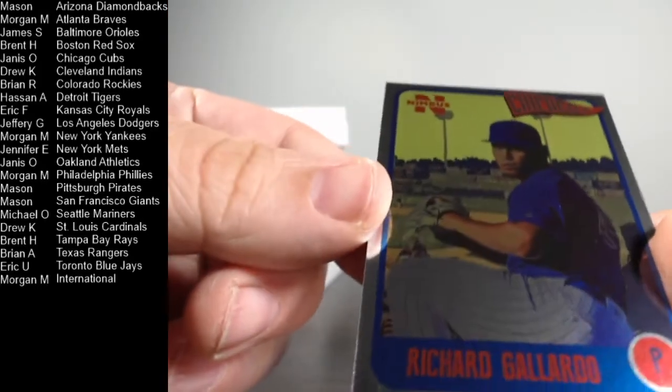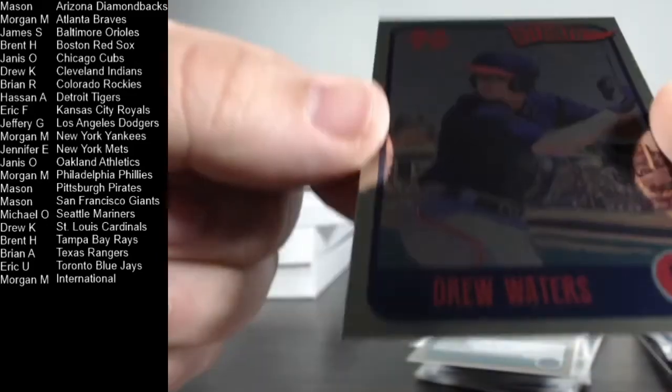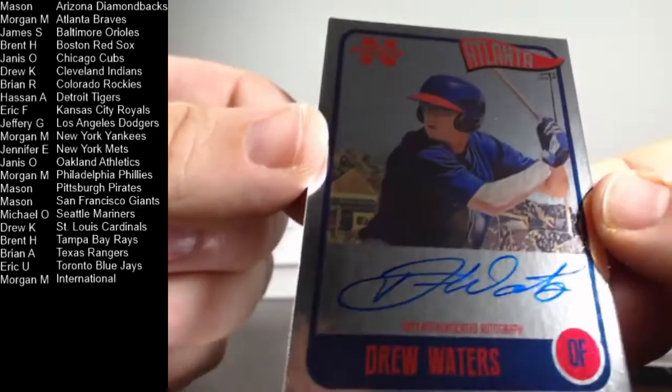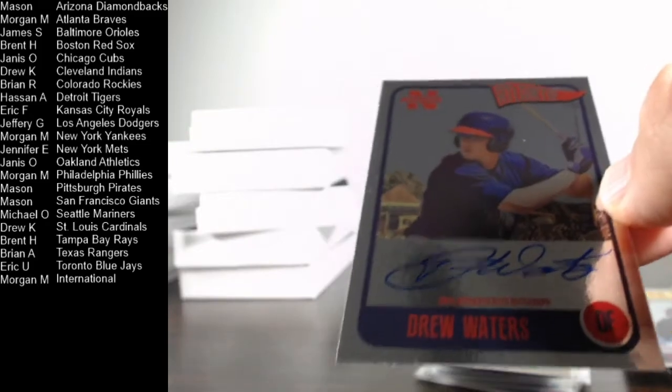Box 8. All right, first up for the Cubs, Richard Gallardo, base card. And for the Braves, Drew Waters, base card. And then just to match it up, our first auto, Drew Waters for the Braves. Braves going to Morgan.